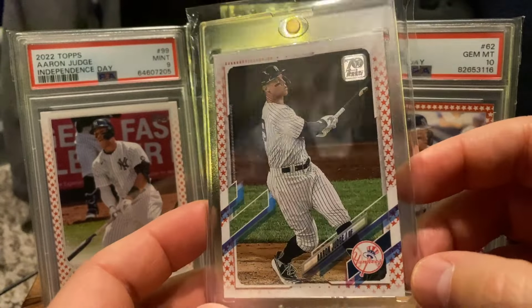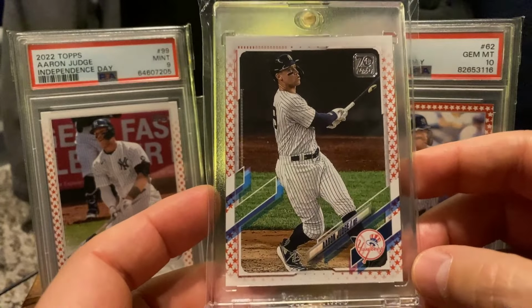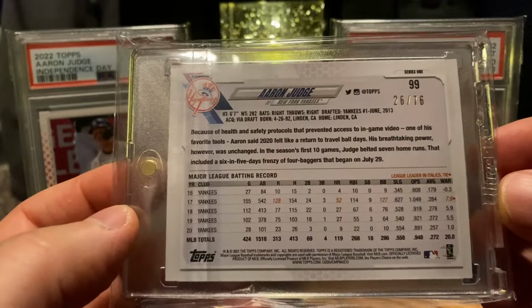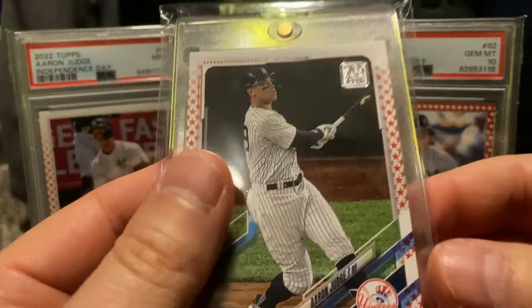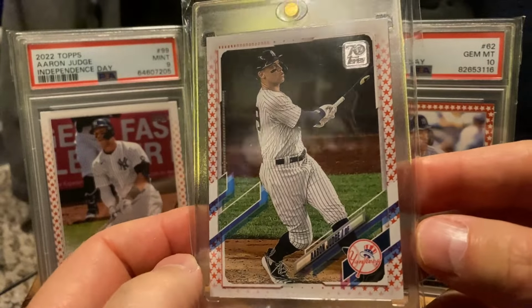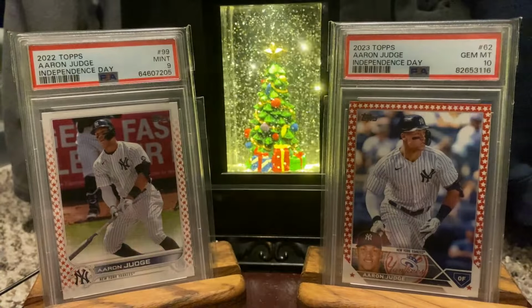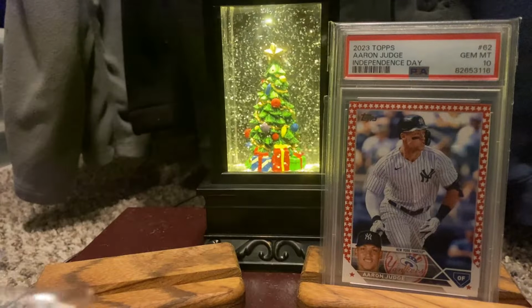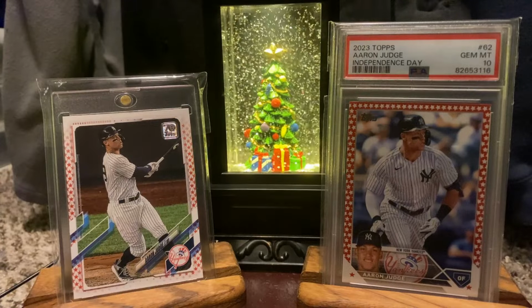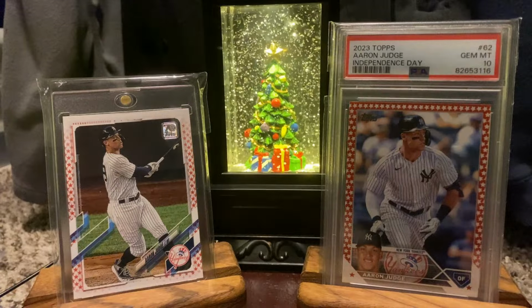And then shortly after getting the 2023, this one was for sale. The seller wanted, I think it was $150, but it had been on eBay for a long, long time. This is the 2021 Aaron Judge, number 26 out of 76, Independence Day. I offered the seller $62.62, and he took my offer. So I'm super stoked to have this one. So this is to say, hey, make some offers. See what happens.